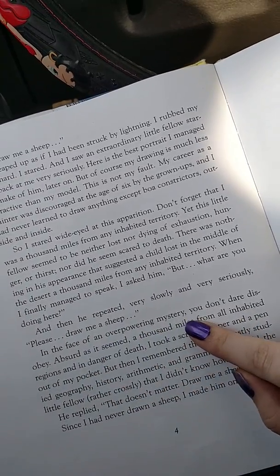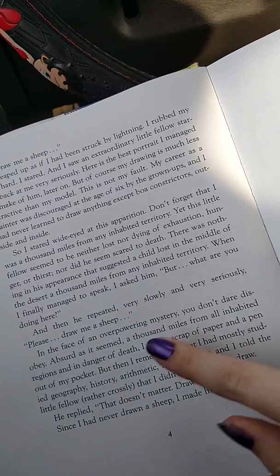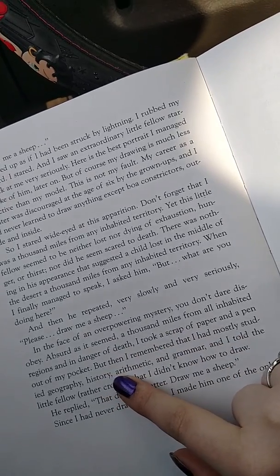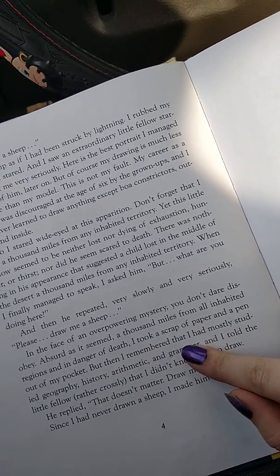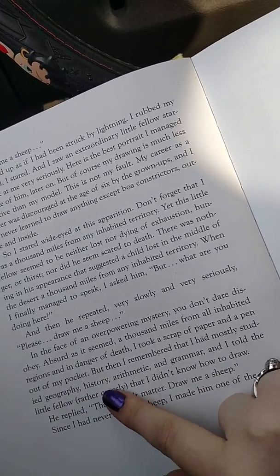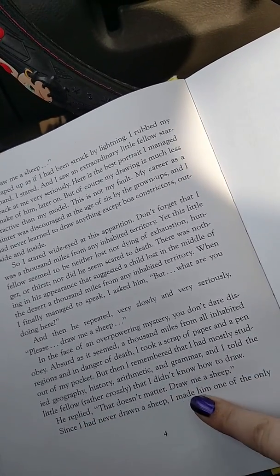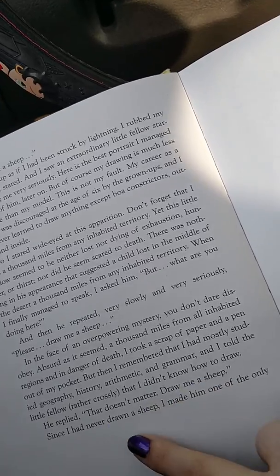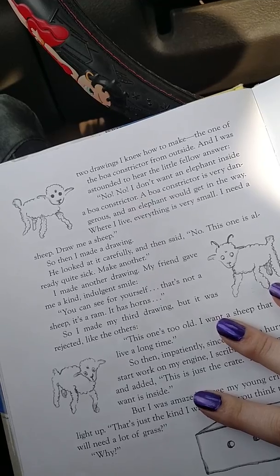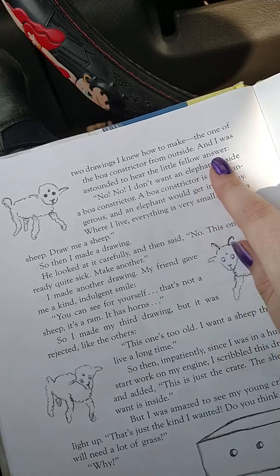In the face of overpowering mystery, you don't dare disobey. Absurd as it seemed, 1,000 miles from all inhabited regions, and in danger of death, I took a scrap of paper and a pen out of my pocket. But then I remembered that I had mostly studied geography, history, arithmetic, and grammar, and I told the little fellow rather crossly that I didn't know how to draw. He replied, "That doesn't matter, draw me a sheep." Since I had never drawn a sheep, I made him one of the only 2 drawings I knew how to make, the one of the boa constrictor from outside, and I was astounded to hear the little fellow's answer.